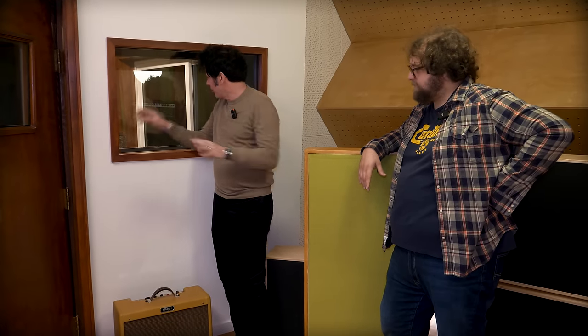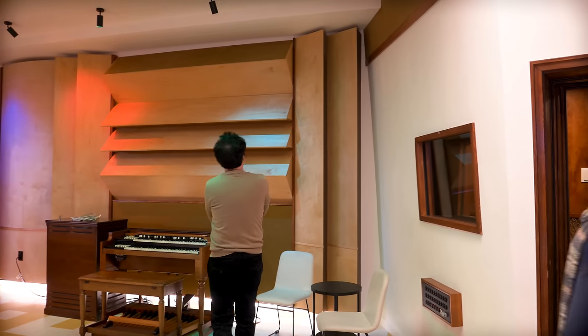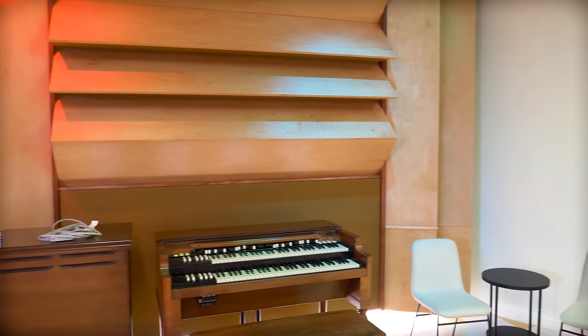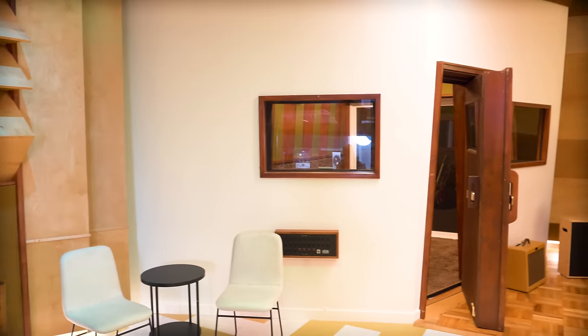I think before we go on and finish up the last couple of things here, we have to really give Clay a shout out for preserving the look of this room, because it's so beautiful. It's so classic LA studio. Yeah, he did an amazing job of maintaining it.